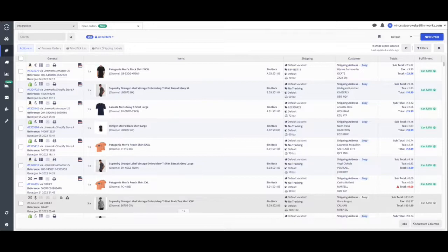Linnworks offers a seamless process, allowing you to manage and control the entire life cycle of your orders, from order capture to printing shipping documents, to having the tracking and dispatch information that originates with your carrier automatically sent back to that selling channel as well.